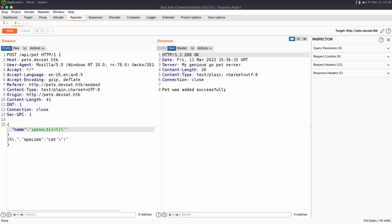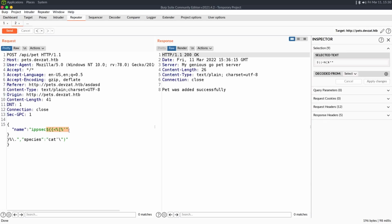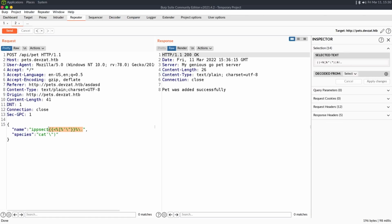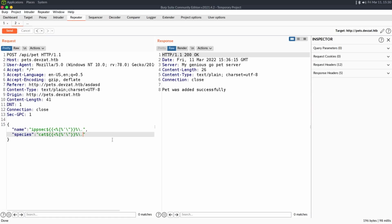That is weird. Let's see. Species cat. Let's just copy this. Oh, it's got a bad character here. Escape that. There we go. So I just have to escape double quotes because I'm within JSON. Like this. Okay. We send it.